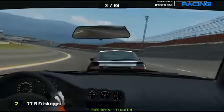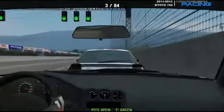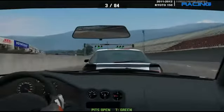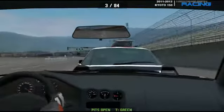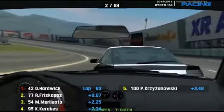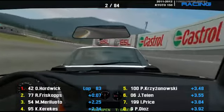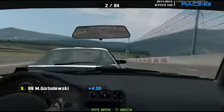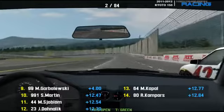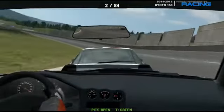On board with Friskops. 2 to go at the end of this one. Laps remaining, 2. And the gap between them and the following group even larger. So this cake is baked and eaten, at least for those in P3 and following. But those two up in front, they will make the winner here.